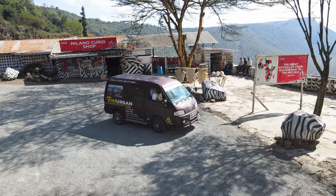So we have to make sure that we have an area for the cows, an area for the goats, some for the sheep, some for the chickens. So just making sure that we're not disrupting the system. In fact, we want to make it better.